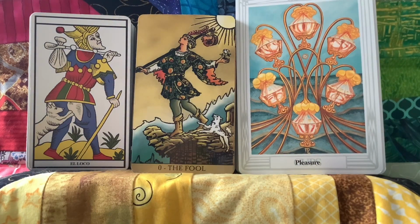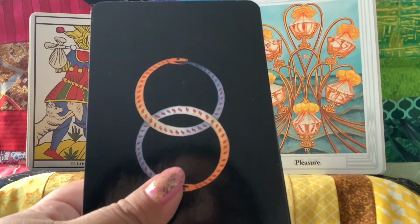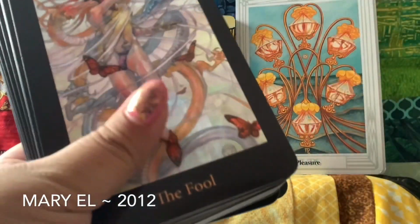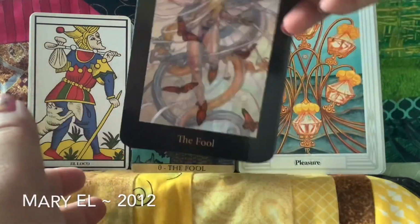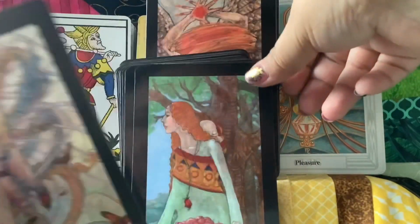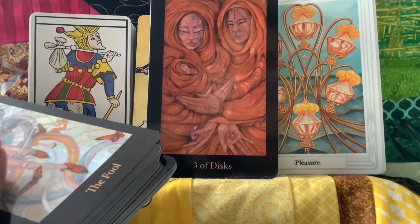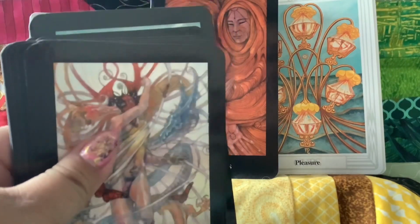Now, I want to go a bit beyond that. I want to focus on modern times. So, of course, I have to mention a game changer deck to me, which is Muriel. Oh, you can see my reflection there. Hi. So, Muriel, absolutely gorgeous. And this is the first edition published by Schiffer. And here we have it. The Fool, the Magician is just so lovely. I adore it. She's also illustrating those cards, and she created a different system.